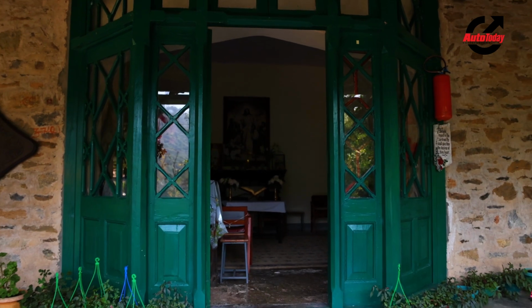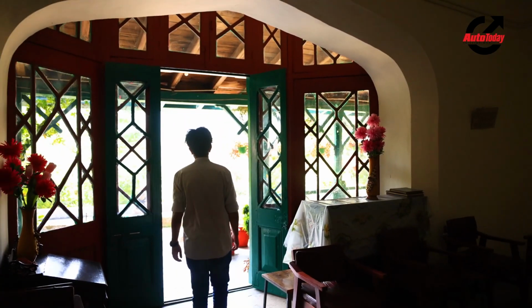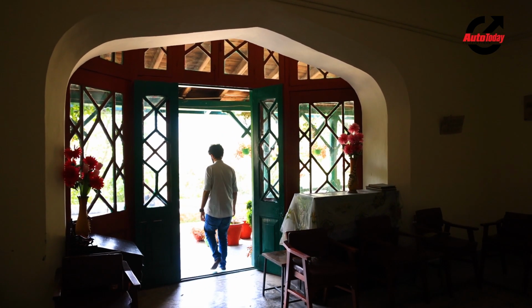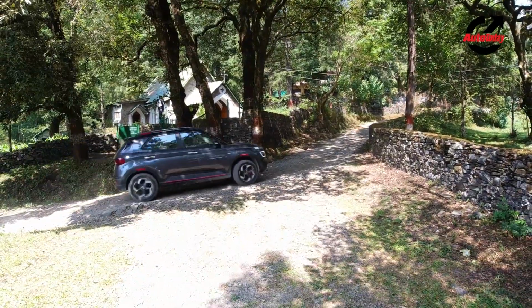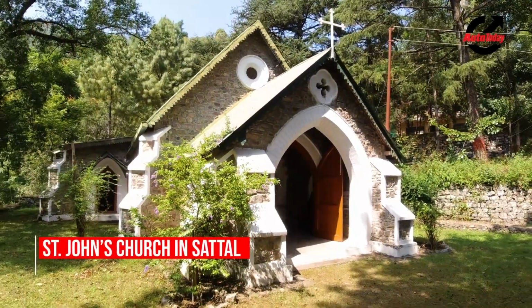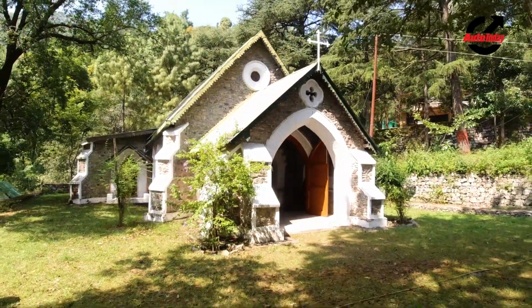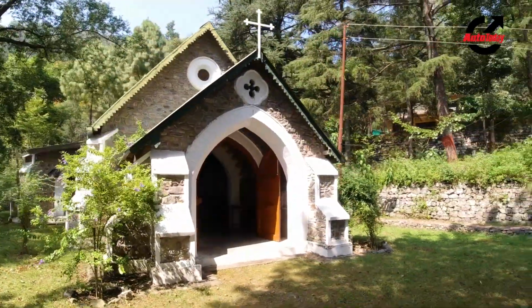Aside from that, there are several other examples of colonial architecture in the ashram's vicinity, including a small church along the unpaved trail leading up to the main road. The St. John's Church, as it is called, has a very Welsh influence seen in its construction, owing to the primarily Welsh populace settled in these parts during the British rule.